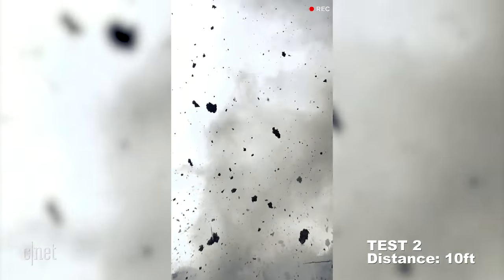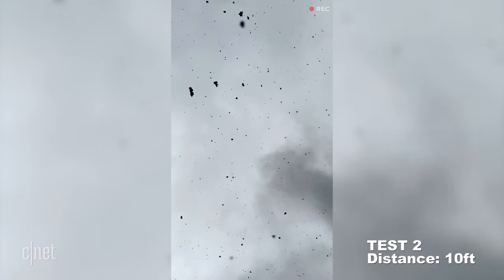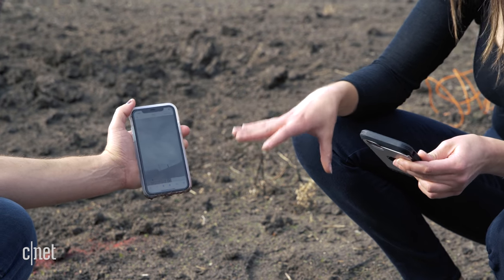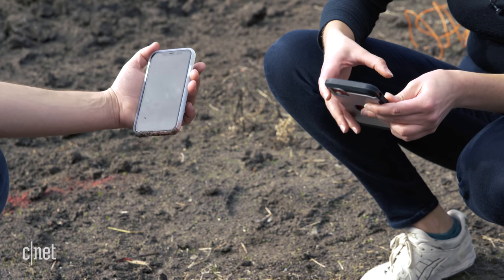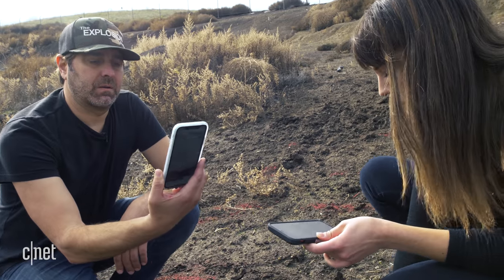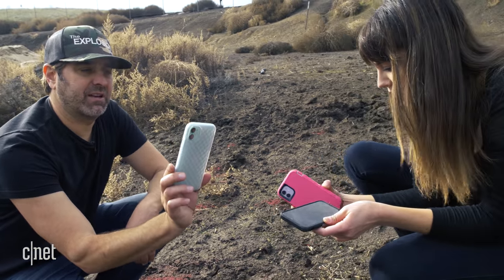That's incredible. Look at the dirt mounds. Yeah, that's crazy. That is a lot of force that this is being subjected to. But let's look at the cases again. Can you see any damage to any of them? No. And the phones are still working perfectly. Yeah, the phones are working good.